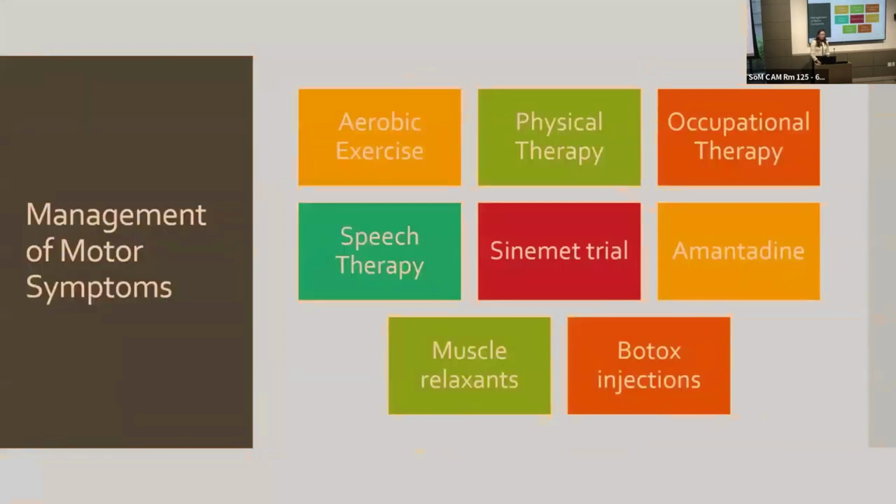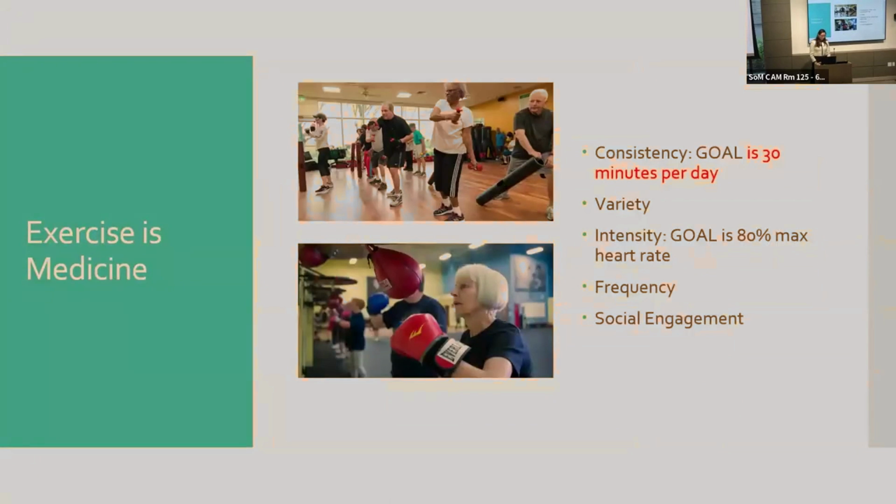So in terms of how we manage these motor symptoms, let's turn our focus there. I'm going to go through these one by one. So the most important thing I want you to hear today is that exercise is super important, aerobic exercise. It's really important to move and to work hard with your physical therapist to maintain yourself, whether that is through what you're doing with your gait, but also just pure aerobic exercise.